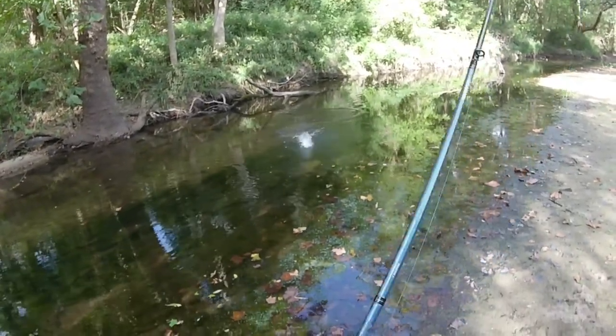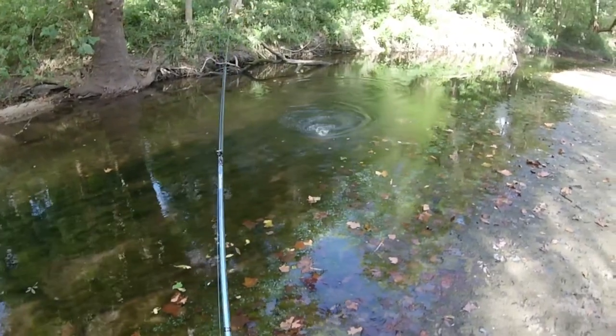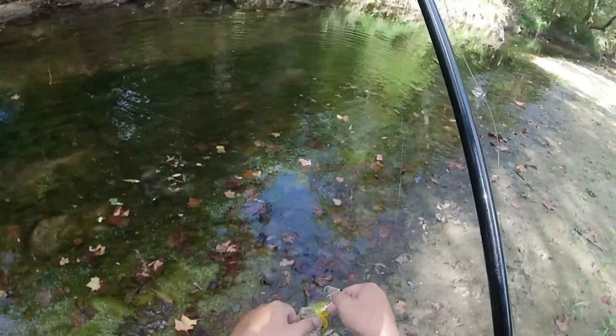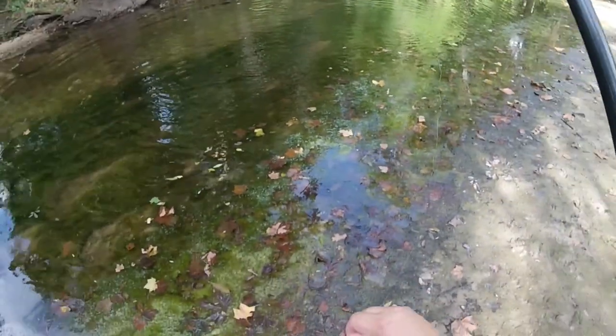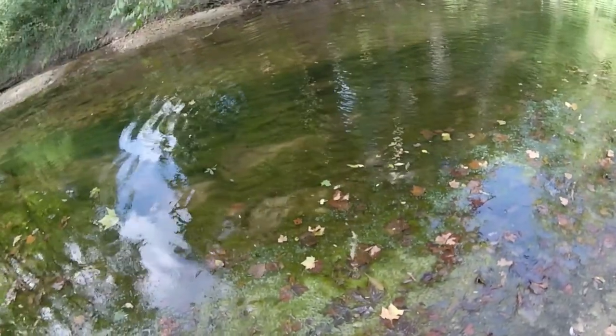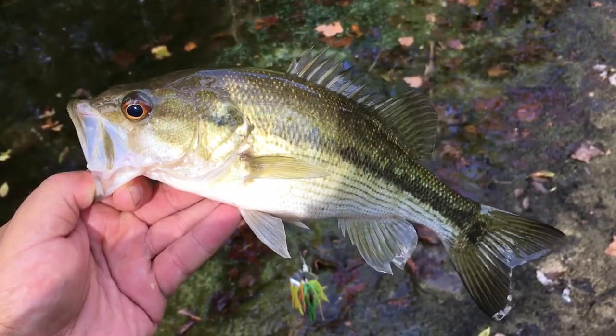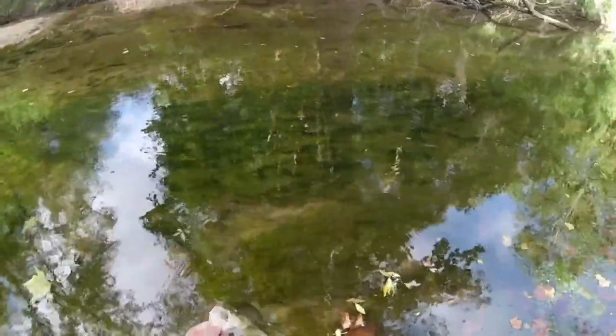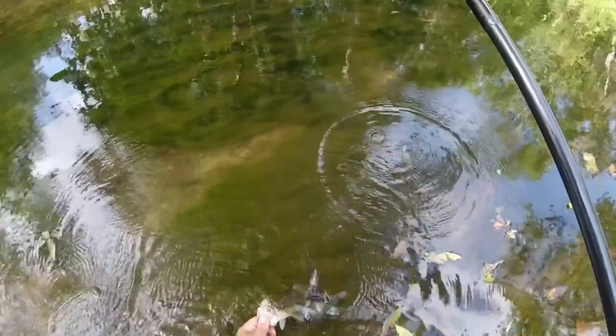Whoa! See what I mean by never know? Yeah, baby. Wow, he came out and hit it. He's the biggest one yet. Shoot, yeah. Went probably about a pound or so. So much fun to catch these guys. All right, buddy.